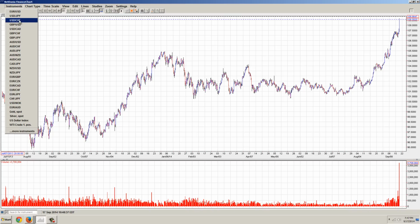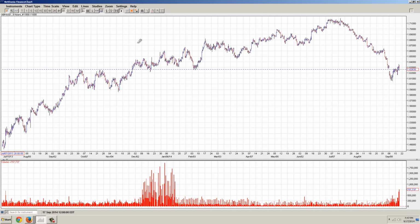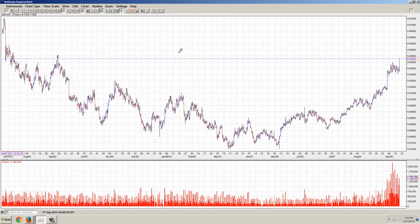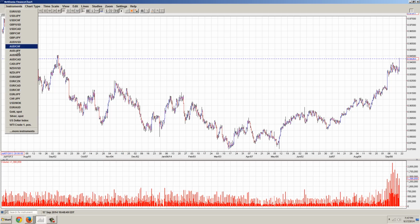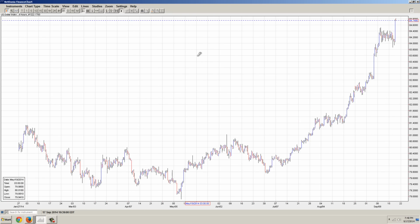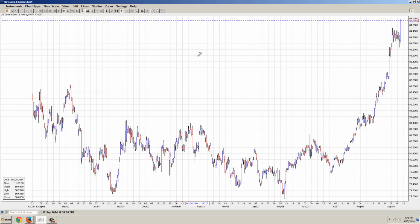The British pound had been selling off. You can see that some strength came into the pound today, and then there's the US dollar Swiss franc, and you can see more dollar strength. It's reflected in the dollar index here. You can see that phenomenal spike. So the dollar is getting stronger.